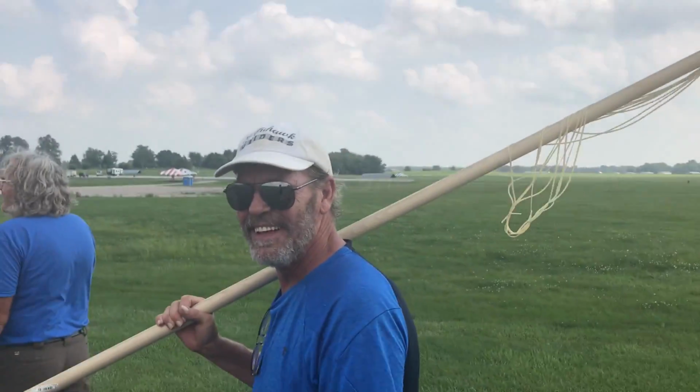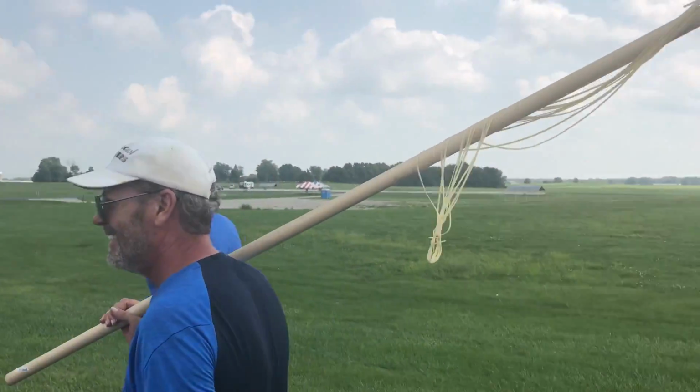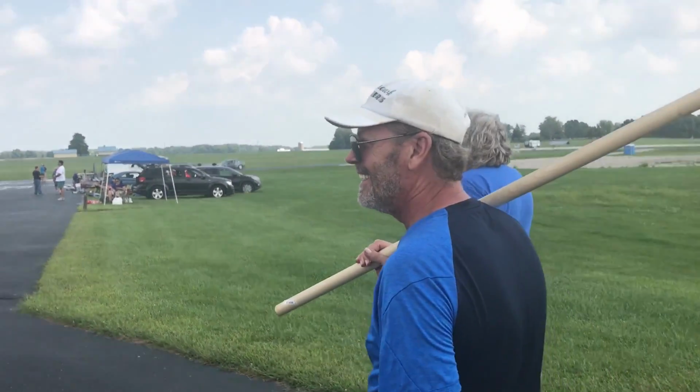What are you, one of the 7 dwarves? Yeah, hi-ho, off to work we go. And by work, launching catapult gliders.